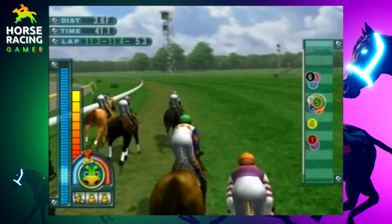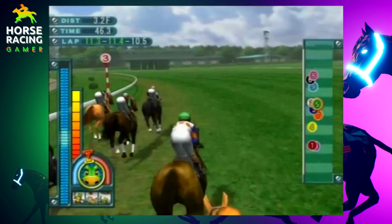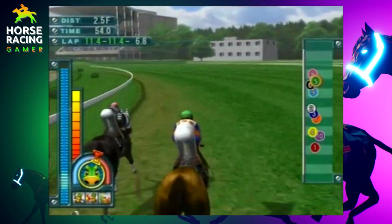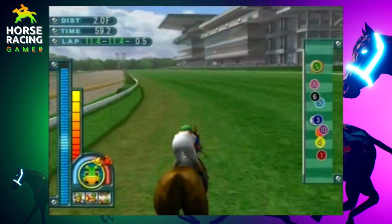Gosh, look at her stamina already, dude. She's already so strong. We're running pretty fast fractions here. 11-3, 11-4. Get her moving on the outside. Kind of just going to let her run at her own pace here. We're not even pushing. Not even pushing. Now we can push.